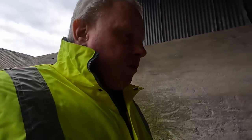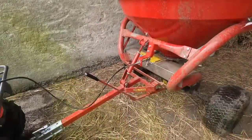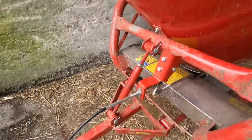See how it goes. The rocky paddocks should be able to bring a small load out in the quad spreader. Get a wee bit of fertilizing done. So see how it goes. I'll fill her up now and see how it goes. I had to leave the camera in there to get charged up for a while, it was going flat.